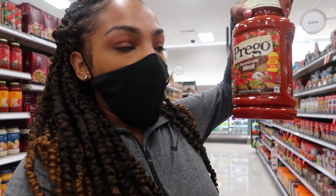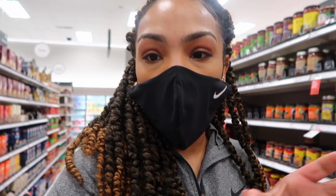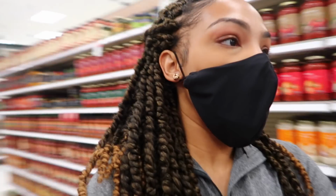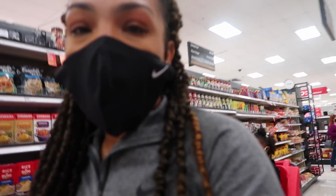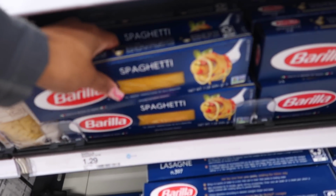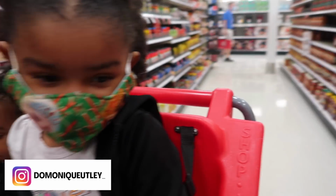I was thinking about spaghetti for dinner tonight for the girls. So, this is my favorite sauce to put in the spaghetti. This is the Prego flavored with meat. And I like to use the four cheese one. I should get a small one so I can get two. You know what, I'm not even about to do all that because that's just too much. And let me get some spaghetti. Ooh, spaghetti. Are you ready for spaghetti, baby?